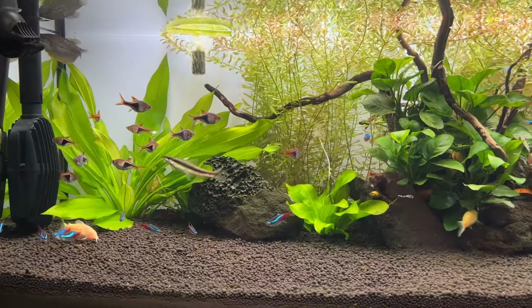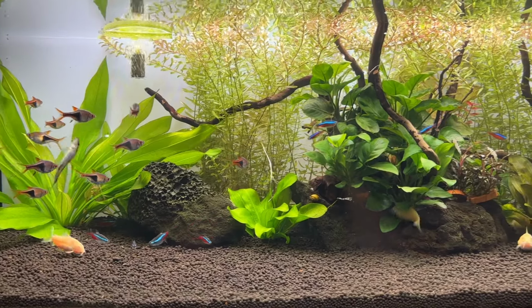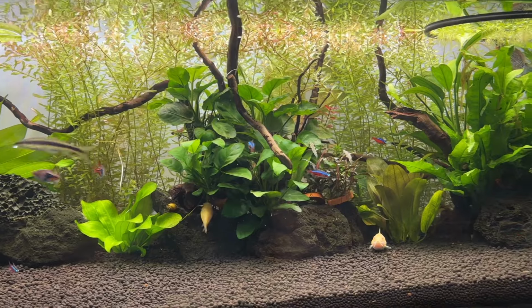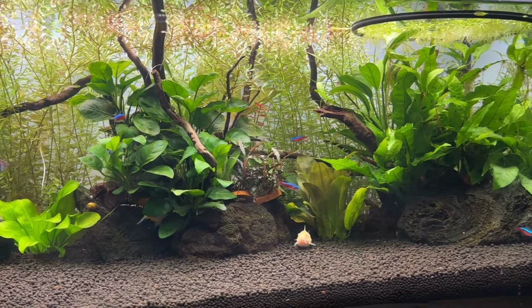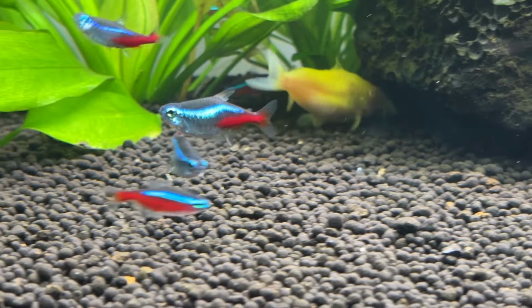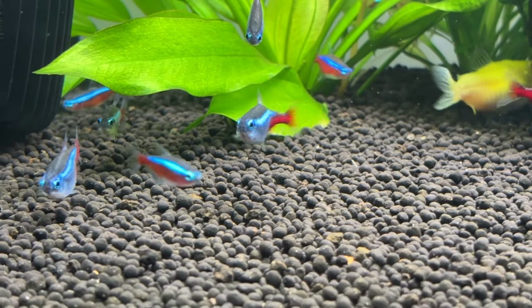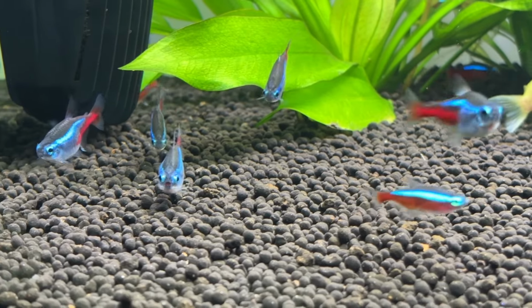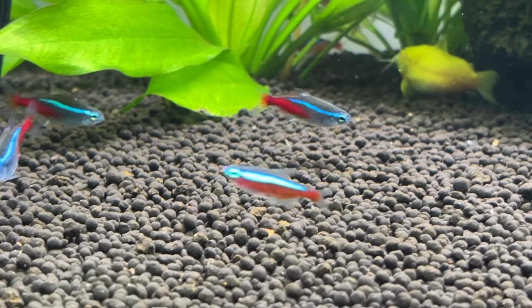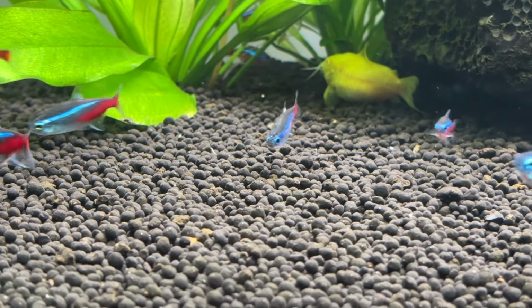As you can see, my neons are currently in my 40-gallon tank, and even with all of this available space, they still just bimble around at a pretty slow pace, exploring their surroundings. There is one exception to this, and that's during spawning season when the male neon tetras will chase each other for breeding rights with the females, but this doesn't take long to settle down, and once the non-dominant males have retreated away from the females, they should go back to normal.